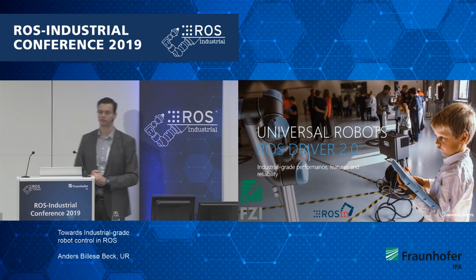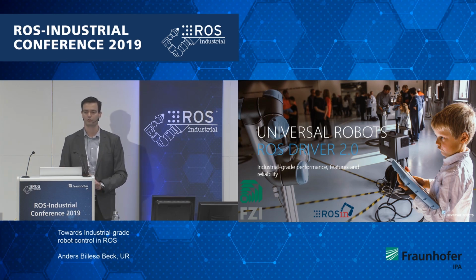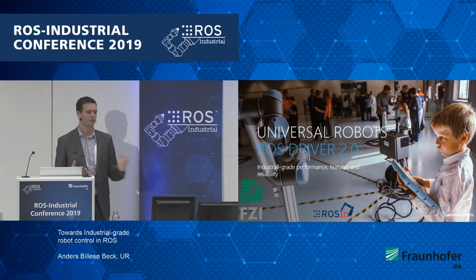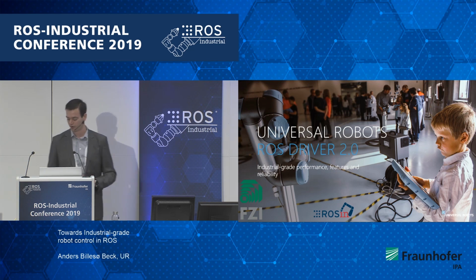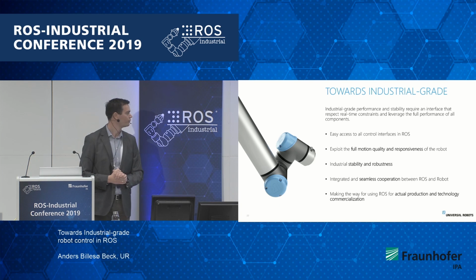So we will be starting the ROS driver 2.0 work and seeing what we can do. In the first round, it was all about cleaning up and improving the performance of what the previous robot driver paradigms were all about. But now let's try to take it to the next level, where we can get closer to industrial grade performance and to a point where we can actually start really putting ROS on the factory floors. So we had some goals around this.